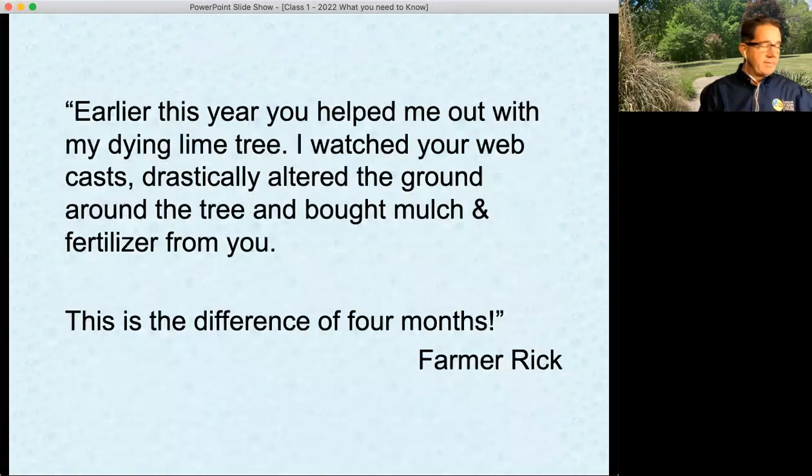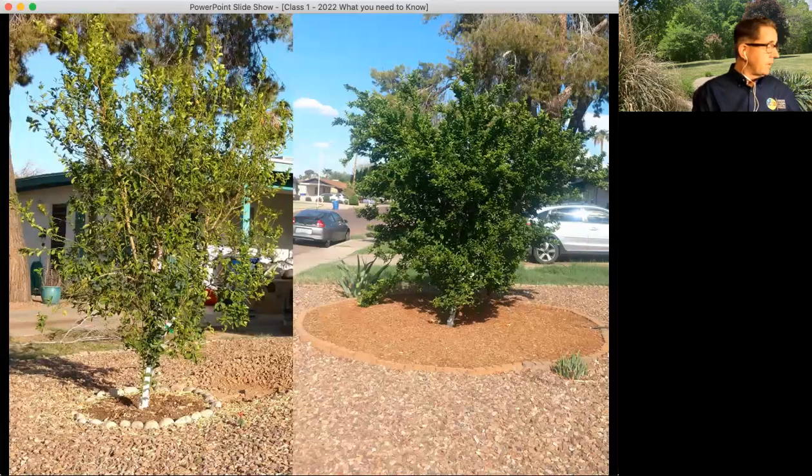And then this is one of my favorites. "Earlier this year, you helped me out with my dying lime tree. I watched your webcast, dramatically altered the ground around the tree and bought mulch and fertilizer from us. And this is the difference that 4 months can make." This is from Farmer Rick. The one on the left was the before. The one on the right was 4 months later.